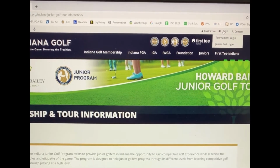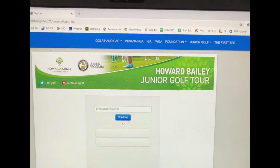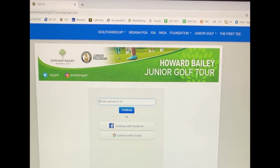Up here at the login, you'll see my cursor way up high. You can click Junior Golf Login. This just goes right to that home page where you can type in the email and access the account.